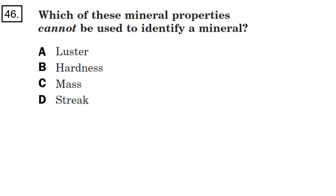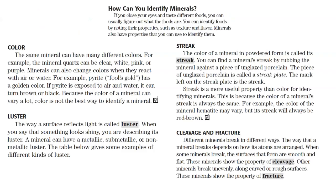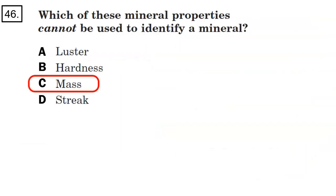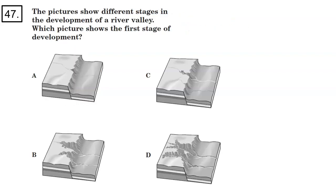Which of these mineral properties cannot be used? We talk about luster and color and streak and cleavage and density and hardness, but mass is not a property used to identify a mineral.